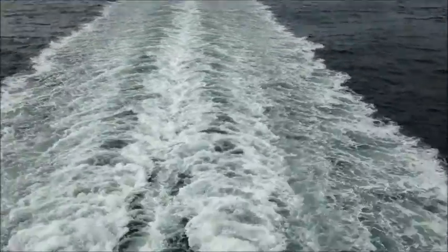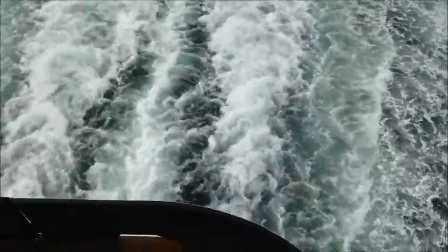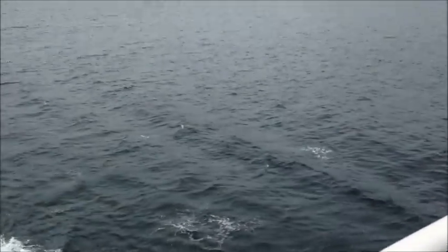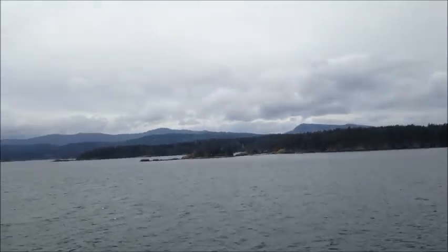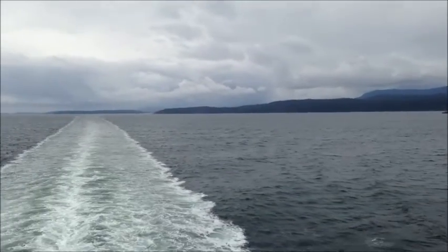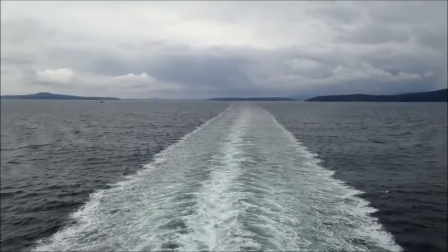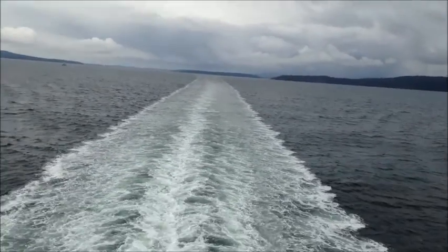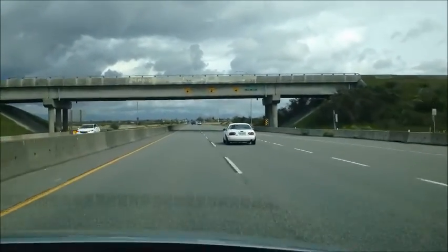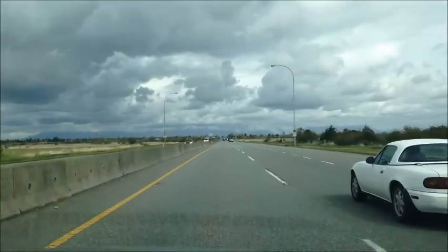What a beautiful view. Right there. Listen to that engine hum, that Volvo marine engine. Look at this. We have already gone very far, about 20 miles. So we got 40 more miles to go. Through the wastelands, through the highways, and on we'll go.